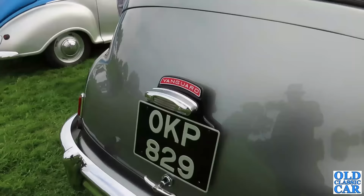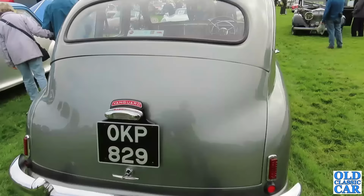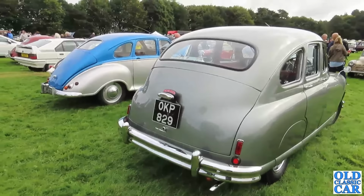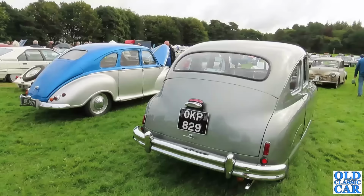This is a beautiful example, fantastic paint and chrome. What a cracking looking car that is. And again, very similar shape actually to the Javelin alongside. The Javelin is even more sleek, but you can see what they were thinking, the designers at Standard and also Jowett. Streamlining was all the rage in the post-war years.